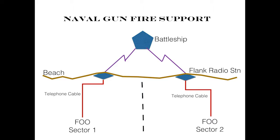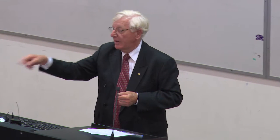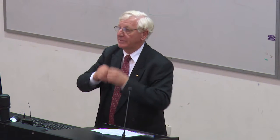Two flank radio stations would be positioned on the beach, what they called the right and left flank radio stations. They would provide a link back to the battleship. Forward of those radio stations, telephone cable would be run forward with the FO. He would make his fire adjustments back to the radio, which would send it back to the battleship, who would decide who would provide the fire.